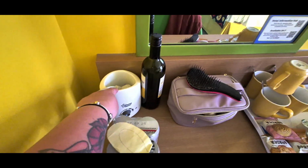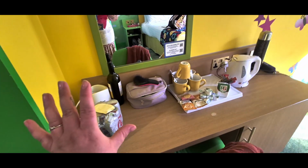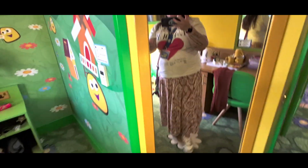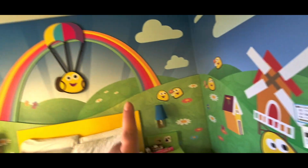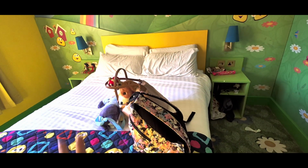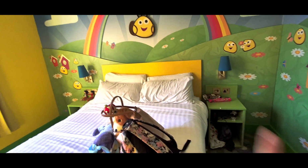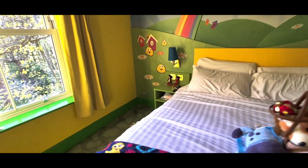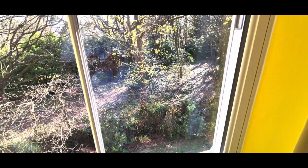It comes with a bottle warmer. It doesn't come with the wine. Don't worry, I'm not drinking all the wine. I just like to have a glass. Got a mirror there. You've got this lovely wallpaper going on with all the bugs. This lights up as, again, a night light if you'd like it. You've got a double bed in here with 2 side tables. Both sides have a plug. Both sides control lights. You have, again, this lovely carpet. Again, more storage.